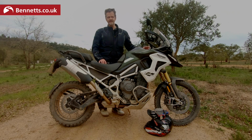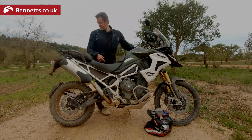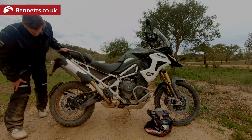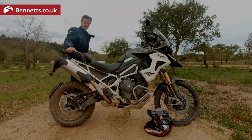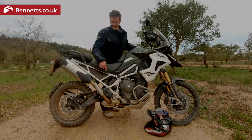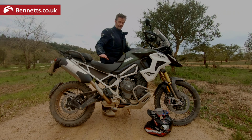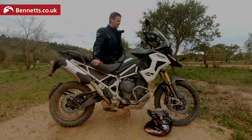I think it's had the bars turned up a little bit. And what tyres is it on? Oh, the Anarchies. So it's on the Anarchies as well. I suspect they're running at slightly low pressures. It's had the centre stand taken off, and it didn't have a full tank of fuel either. So it's pretty much optimised for off-road to give it the best impression.